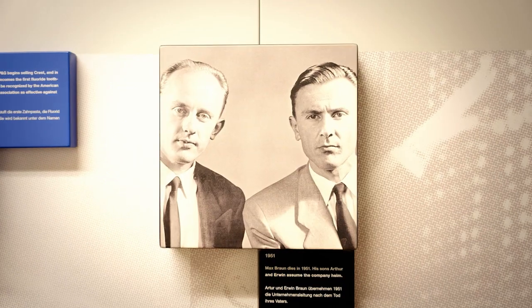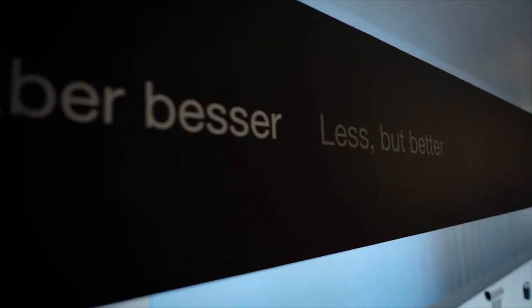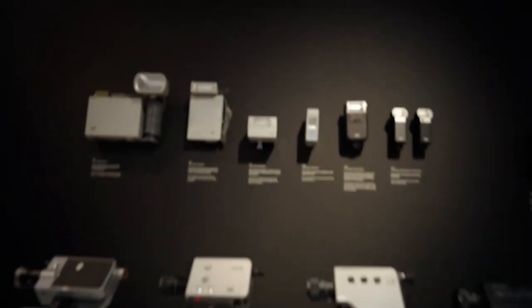Together with the brothers Braun, Fritz Eichler created a vision for a better way, a different way, a way of doing things, an approach to design, an approach to creating types of objects that lead to better products.